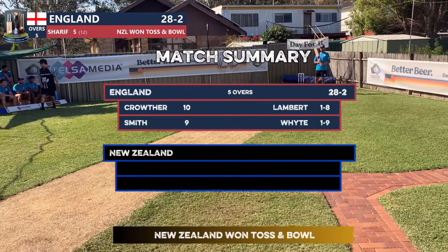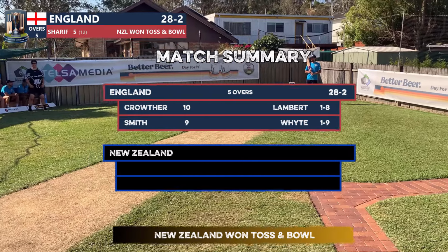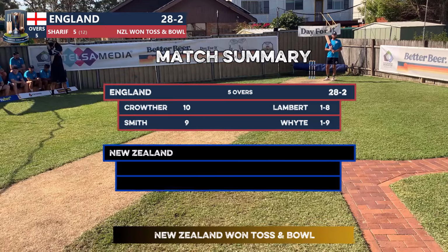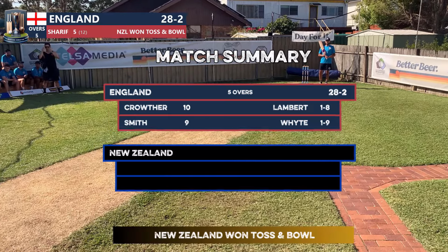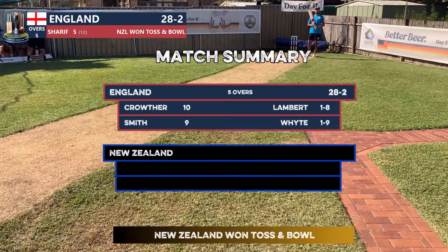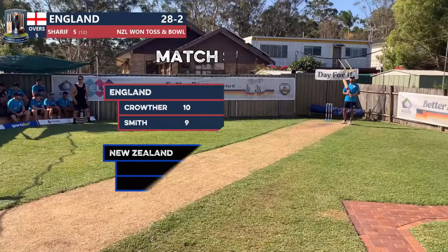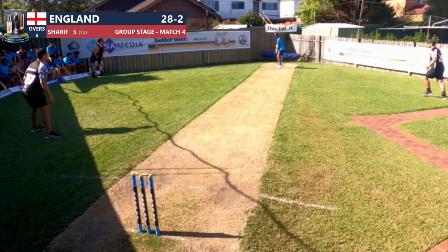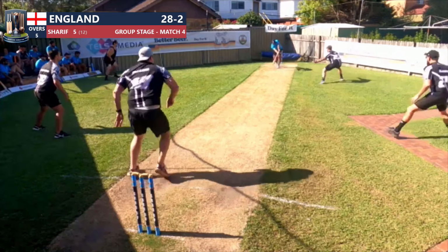Everyone's got their first. Well, quite a grim start from England, really. They've scored at a decent rate, but the wickets lost is a problem. Lambert and White, the men doing the damage. Big job for Yusuf Sharif to rebuild, and he's got Danny Bates to contend with now for over number 6.